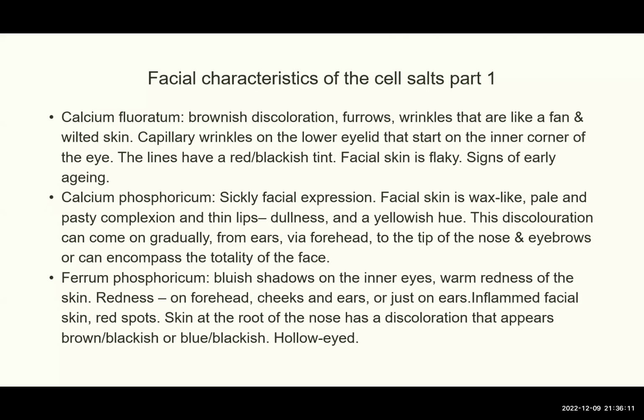In calcium phosphoricum, on the other hand, there's a sickly facial expression. It's a wax-like face. You may have seen a wax-like pale, pasty complexion. Very interesting. Thin lips, a very dull color of the skin, and a yellowish hue. In ferrum phosphoricum, there are bluish shadows on the inner eyes and a warm redness on the skin.